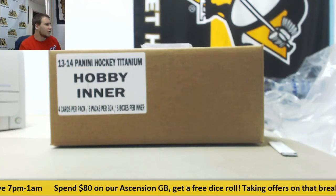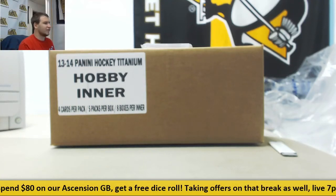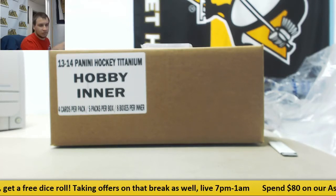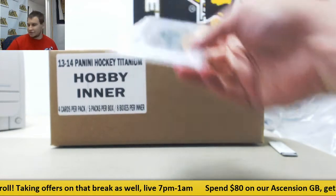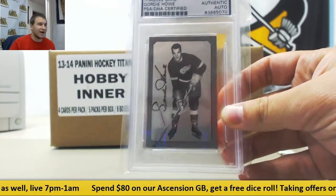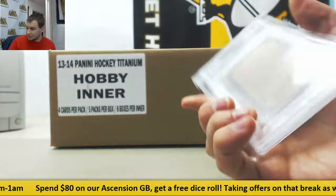All right, guys, we've got our next group break of the night. This is 2013-14 Titanium Hockey. This is an 8-box case random team group break. Our prize in this one is this signed Gordie Howe trading card, PSA DNA certified authentic. Nice one right there.